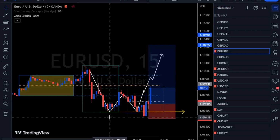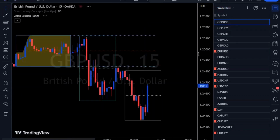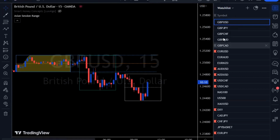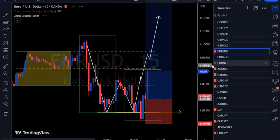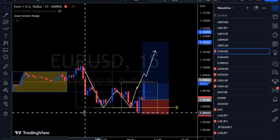You took the trade? Yeah, I took the trade. Good. You took Euro or GJ? I mean GU. I took Euro USD. Alright. I want you to write it down and say, I'm only looking for the second leg of M's and W's. Type 1 setups. Anything else is just hogwash.